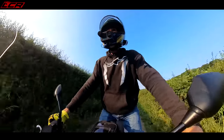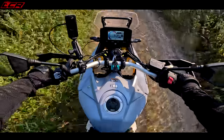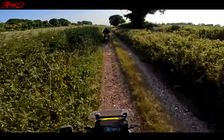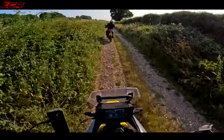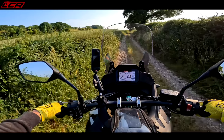He's on his feet. The DE is actually very nice to stand up on. It's really nice between your knees, it's lovely. The wide bars, I think, come into their own a bit when you're off-road as well. Woo. Gives you that bit of extra leverage. You can't put this on the channel. I think we're absolutely terrible.